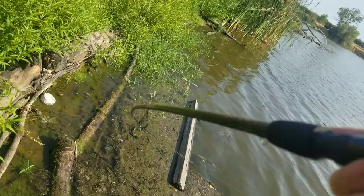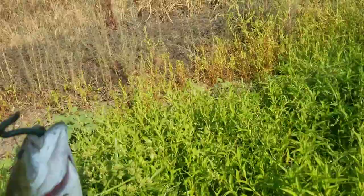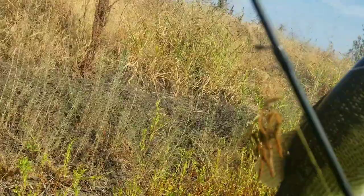Third one, guys. Finally. It's a decent one too, guys. Oh my god. Here, buddy. It's a big spotted bass. Carolina rig, spotted bass. He's big, dude. It's a big spotter. Told you, Fredsters, Carolina rig, it works.